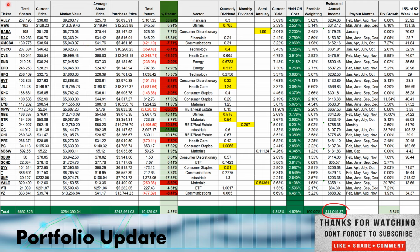But anyway, here you can see in this column all the tickers, all the companies within the portfolio, how many total shares I have, the current price as of the close of business on Friday, the market value, again, as of the close of business on Friday, my average cost per share, my purchase price, this is how much I have into each position, my total return, what I'm up or down. Again, the red means I'm down, black means I'm up. Percent return here, same thing, just color-coded in the percentages. What sector each company falls in.